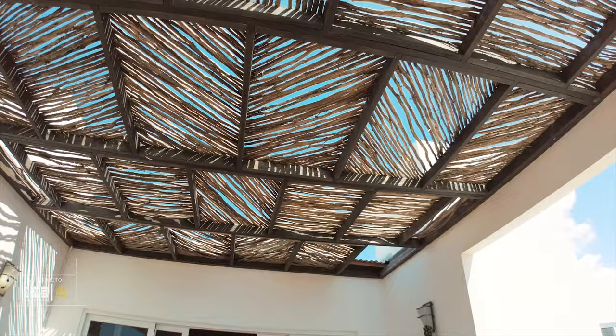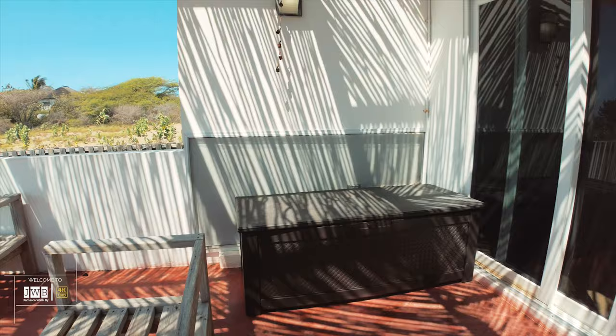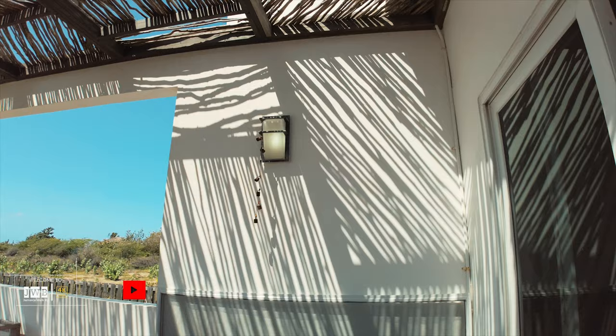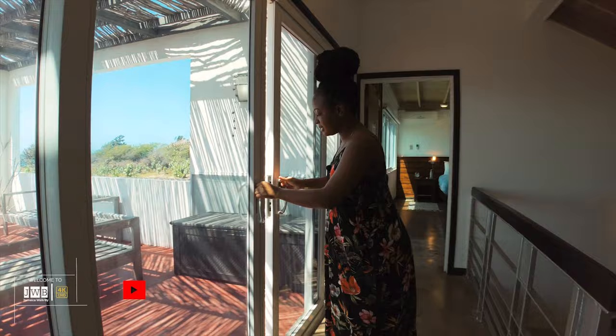It is just so homey, so comfortable. I don't think there is anything here that you would need that is not already here. And just the convenience of receiving daily housekeeping, getting your private chef, having full access to the full kitchen that has everything at your disposal, you literally cannot ask for more.